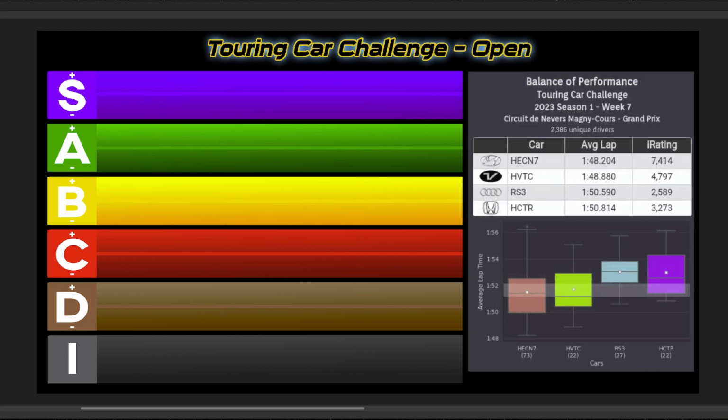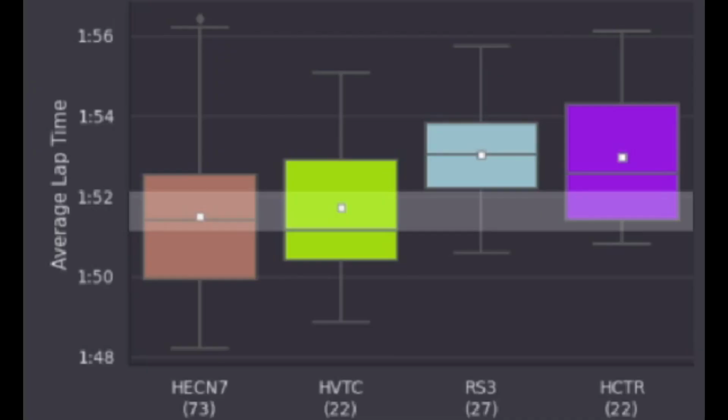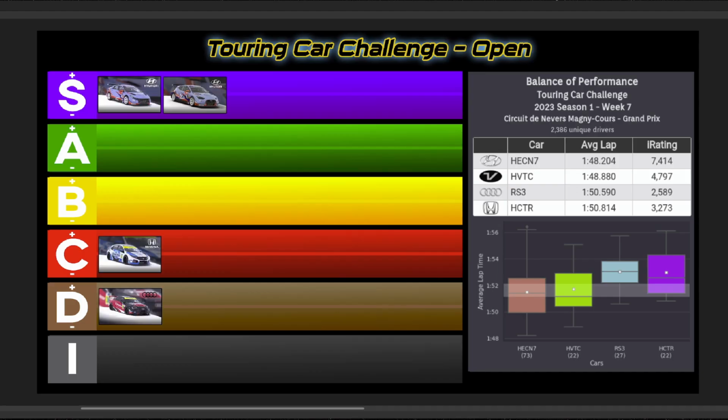Alright, and for the open series, the setup adjustments spread the field quite a bit compared to the fixed series. Do note, however, that the number of data points outside of the Elantra are on the low side, making these results not quite as reliable. Regardless, I have the Elantra and Veloster going S tier, the Civic C, and the RS3 D. And so here's your Touring Car Challenge open tier list for this week at Magny-Cours.